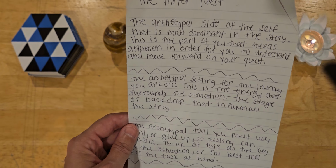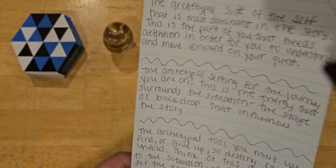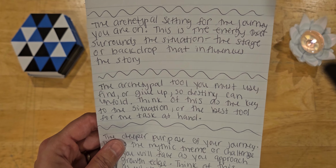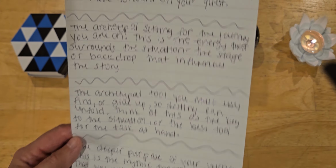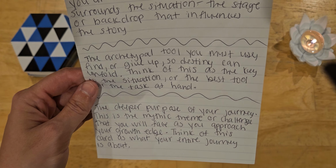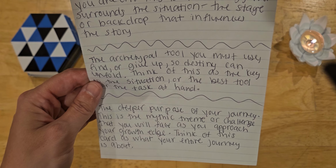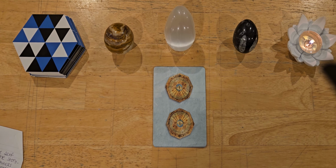This is the energy that surrounds the situation, the stage or backdrop that influences the story. Card 3 is an archetypal tool that you must use, find, or give up so destiny can unfold. Think of this as the key of the situation or the best tool for the task at hand. And then card 4 is the deeper purpose of your journey. This is the mythic theme or challenge that you will face as you approach your growth edge. Think of this card as what your entire journey is about. So we'll go over the 4 cards, and then I'll go ahead and pull 2 synchronicity cards for you.